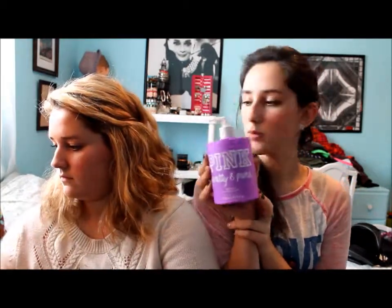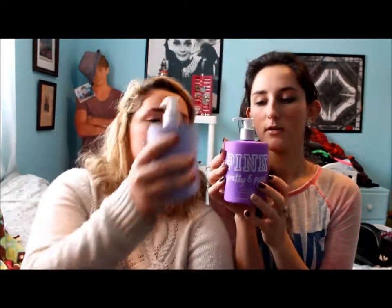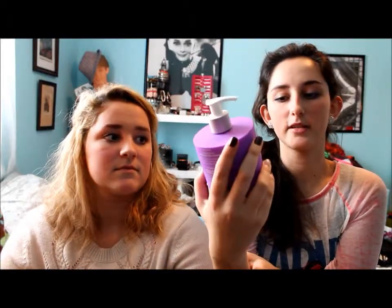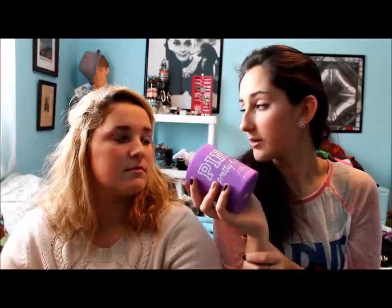I also got a pink lotion from our practically stepsister. Mine is Pretty in Pink, which is Jasmine and Pink Lemonade. It smells wonderful. What's yours? Sugarberry and Pink Grapefruit. Ooh, grapefruit. Mine's dark purple. I really like this. I used it when I shaved my legs, and they're not dry. It's a magic bottle, but it's just pink. It's not really Victoria's Secret. It's pink Victoria's Secret. It's purple, not pink.